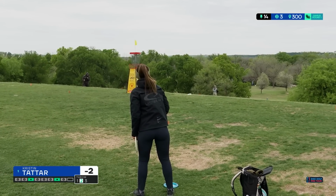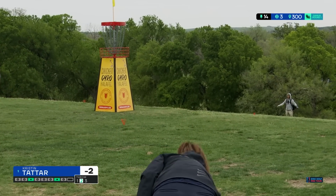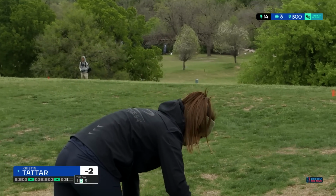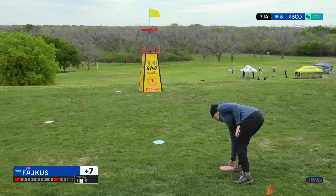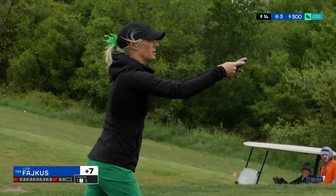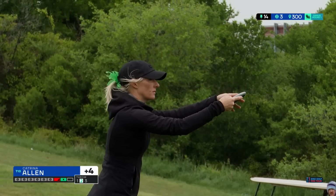Whoa. Kristin just laying up, but it just kind of floats too long. Stay safe. Not sure if it rolls. That's so impressive that it stayed safe. Yeah. I mean, it had no speed on it. Look at Lisa, not even taking a chance. Catrina, though, says she'll give it a shot. Take the chance.